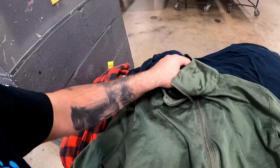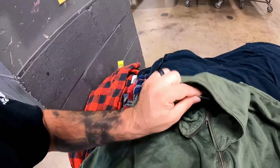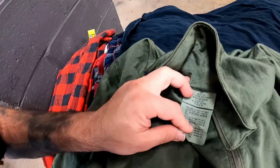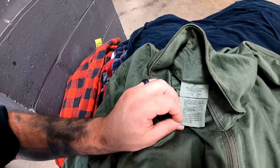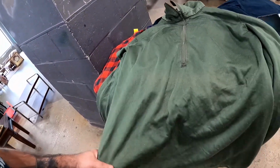This is a military shirt. I didn't expect that, but I saw the tag, and of course I instantly knew. This is a sleeping shirt, is what it says. Sleeping shirt, heat retentive, and moisture resistant. So yeah, kind of cool. The average price was around 16 bucks. So yeah, hopefully we can say the same.